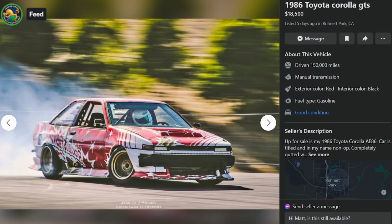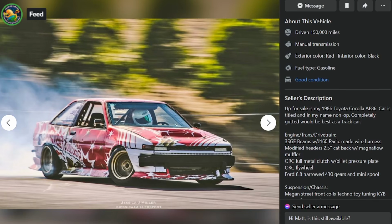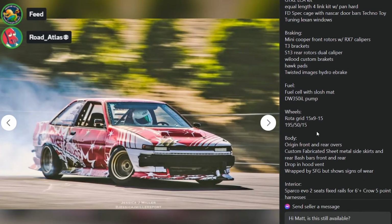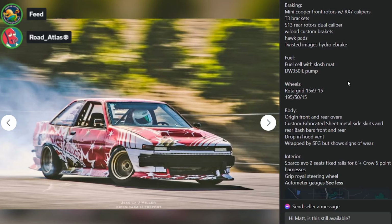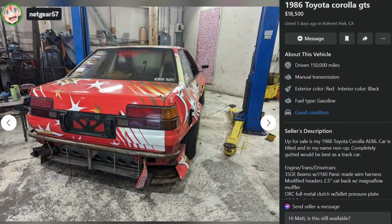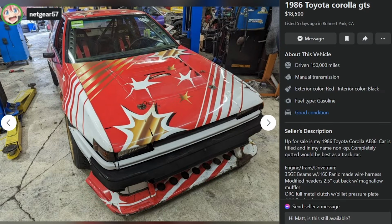1986 Corolla GT-S, $18,500 listed 5 days ago in Rohnert Park, California, 150,000 miles. Car is titled and in my name non-op. Completely gutted and would be best as a track car. It has a 3SGE beams with J160 panic-made wire harness, modified headers, etc., etc., etc. It's got big brakes off of a Mini Cooper. That's an oxymoron. Yeah. It's got Origin front and rear overs, so it's wide body, custom fabricated sheet metal side skirts, and rear bash bars front and rear. So this or a 500 wheel horsepower all-wheel drive RSX with air conditioning.